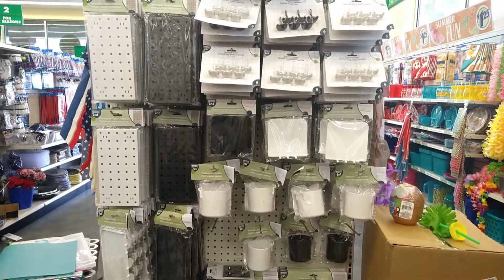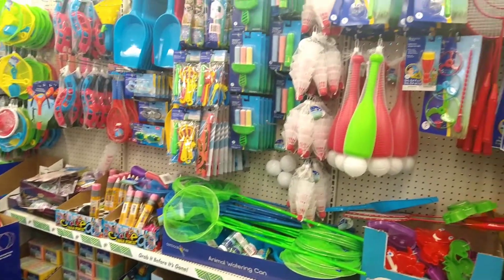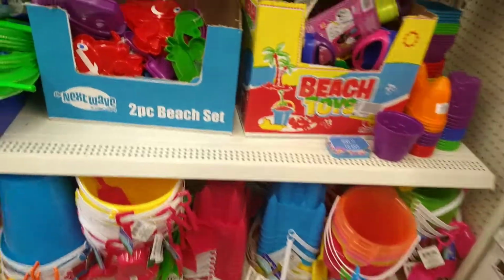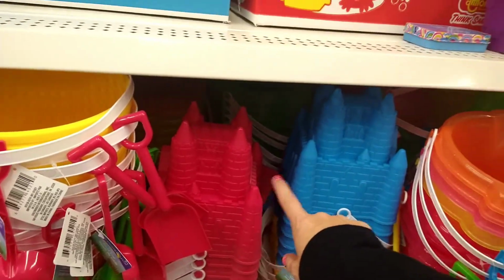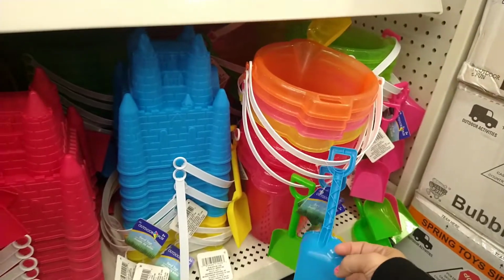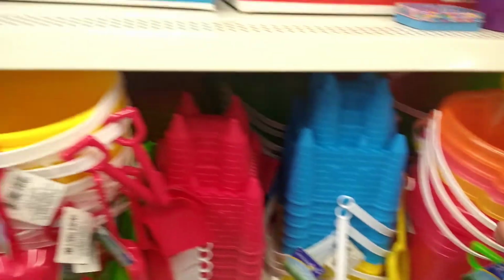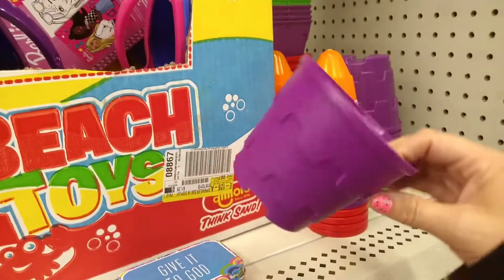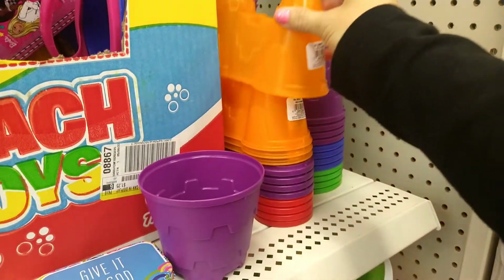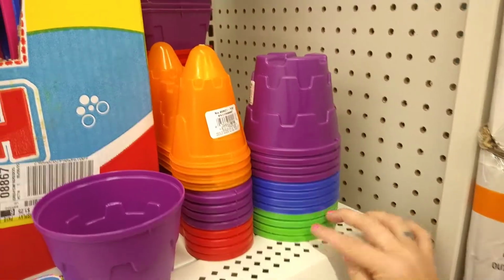Let's keep on looking. Now they're coming out with a lot of summer toys and beach toys for the kids. First thing I see is they have all these different sand buckets and castle molds in blue and red, and then all the different buckets, and some of them come with sand pails and the shovels. And then over here they have these little ones for the castles. They have this kind in orange, purple, and red. And this one is in purple, blue, and green.